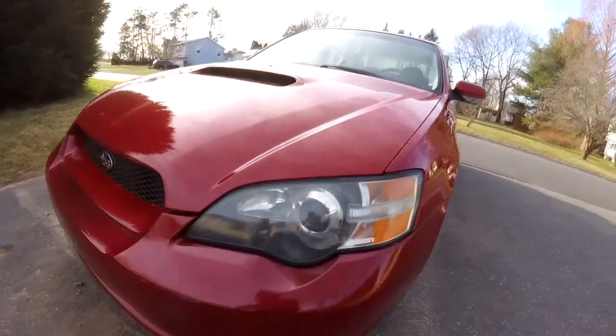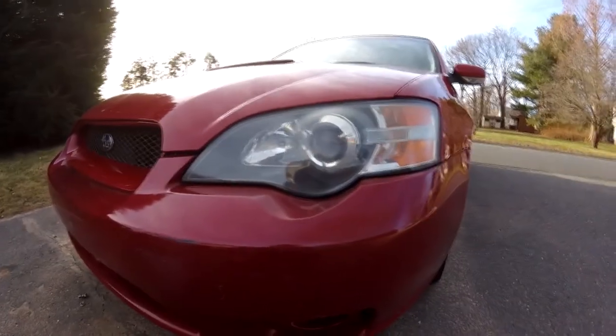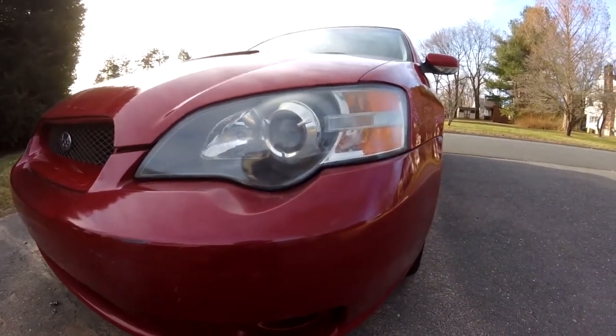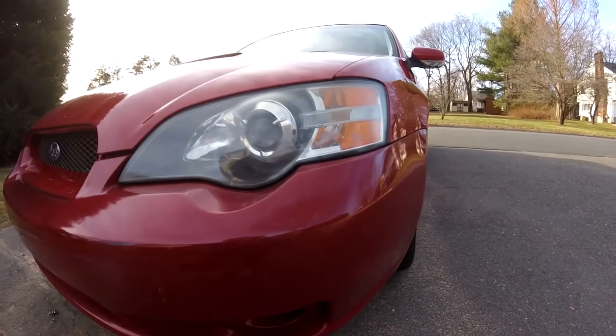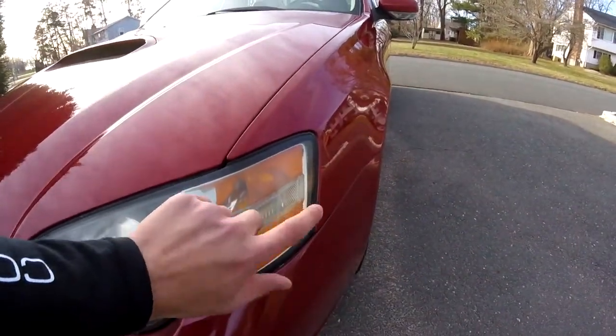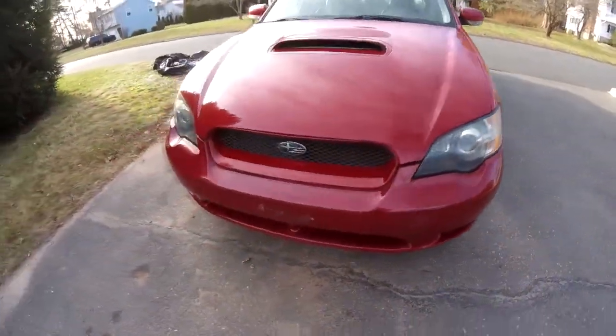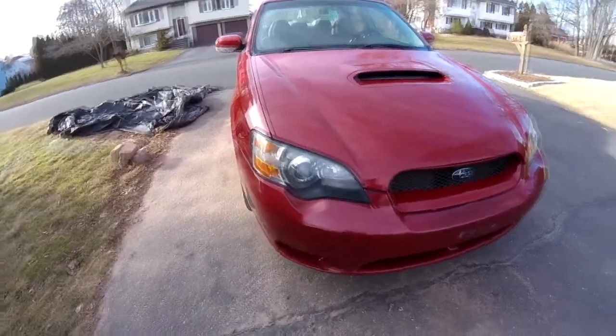The lights, I want to first see if I can restore them with wet sanding and polishing to make it nice and clear. But I would like to get the JDM Liberty or the JDM Legacy clear lights, so there's no amber right there, so I can replace the indicator lights with clear ones. I think that'll look really cool with LEDs all in the headlights.